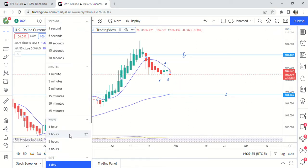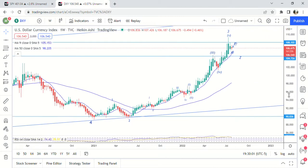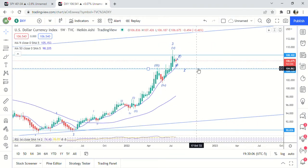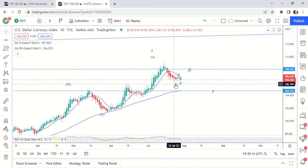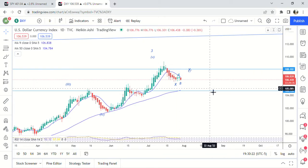If I zoom out here, you can see a fourth wave is going to cover basically all of this move right here. So 1, 2, 3, 4. And so we need to come back up here probably to 108. Maybe not that far, maybe 107.50 to 108. We're at 107.40 today. So then we'll have X, Y, and then Z down here, and maybe that will take us to 415 to 417 in early September or so.